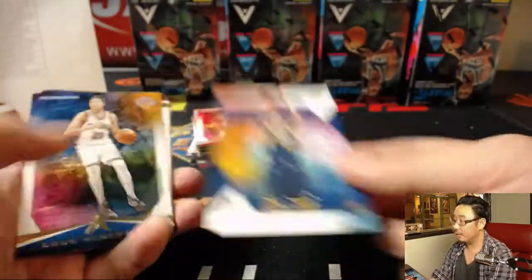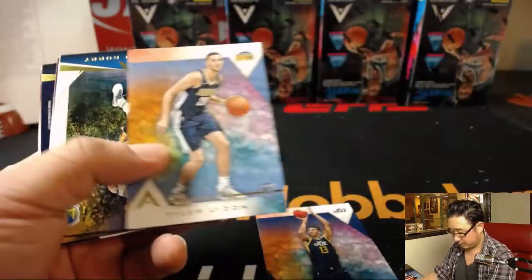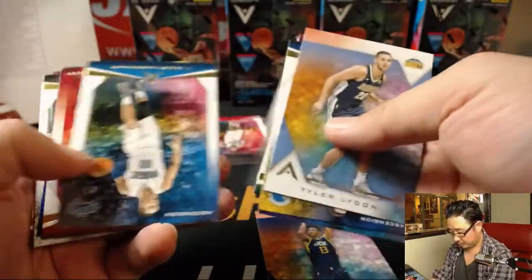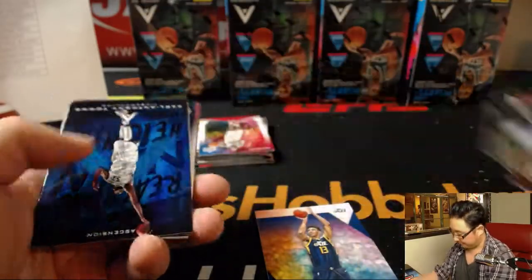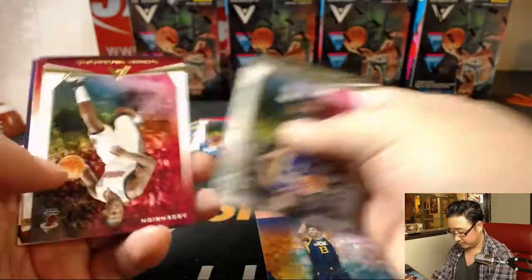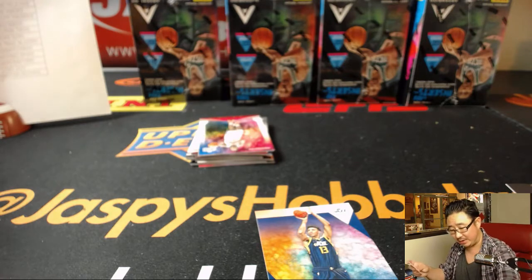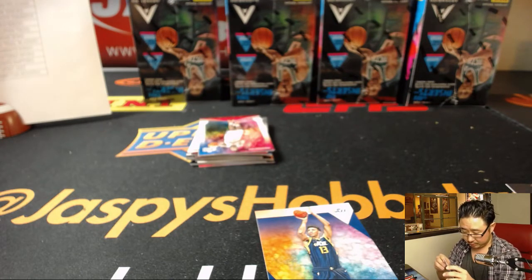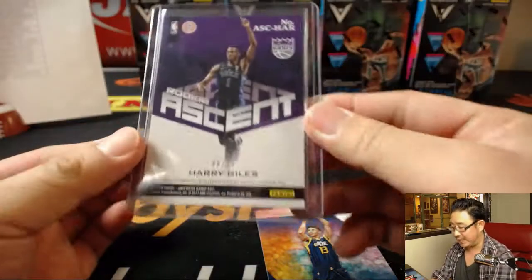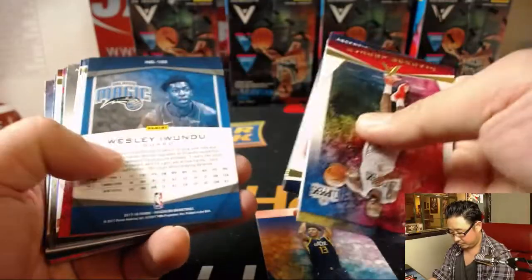Tony Bradley, rookie card for the Jazz. Got a die cut of De'Aaron Fox. Reaching new heights, Karl-Anthony Towns. And out of 75, Harry Giles for the Kings. Nice. EA Sports is in the game with the Sacramento Kings. Gets the Harry Giles, and the Harry Giles is 49 out of 75. Wesley Iwundu, one of the big guys for the Orlando Magic.